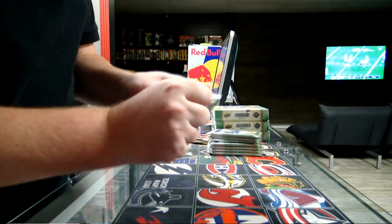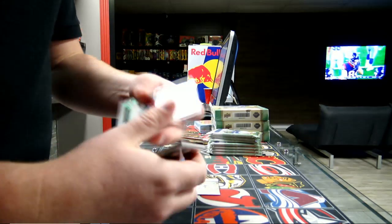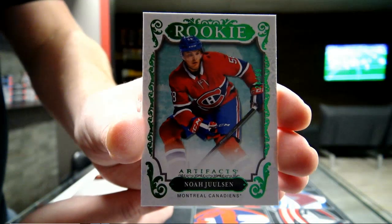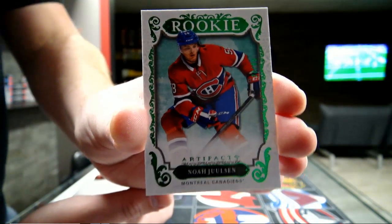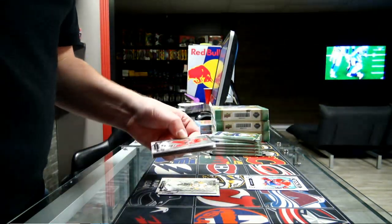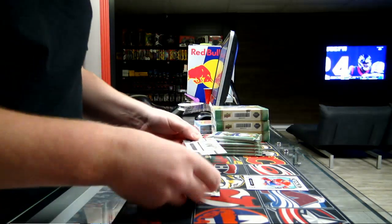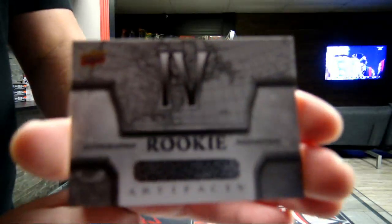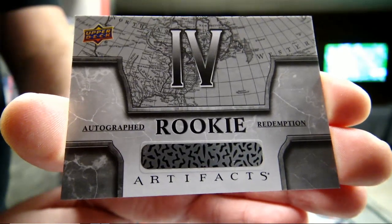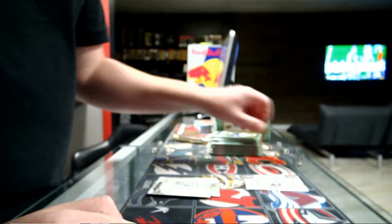First pick. All right, starting with a rookie Emerald, number to 99, Montreal Canadiens, Noah Juulsen. Nice hit. Next, we've got a Rookie Redemption number 4, Rookie Autograph number 4, for the Ottawa Senators, Brady Tkachuk.